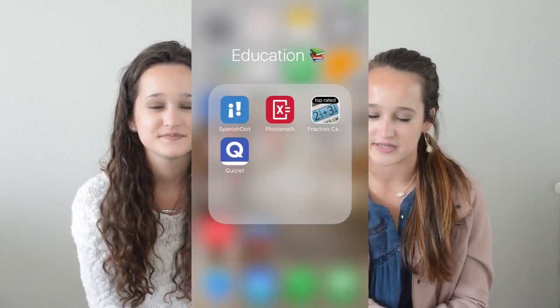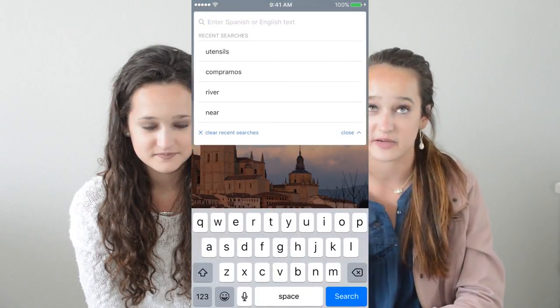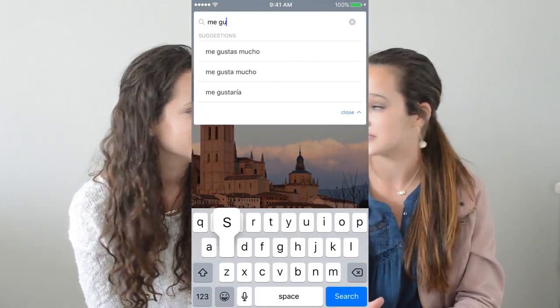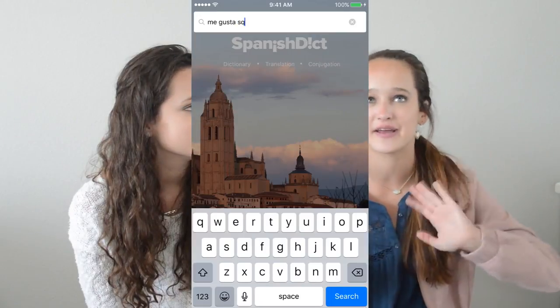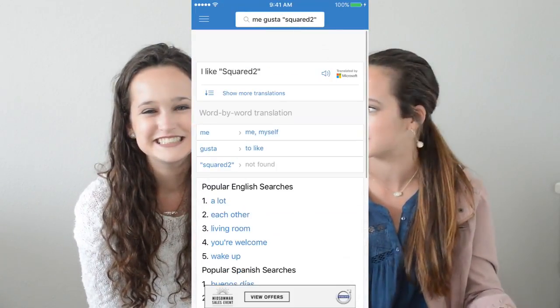Another one that I love is Spanish dictionary. We are both in our 3rd year of Spanish. I really like this year so far. It's going good, yeah. So if you're working on your homework and it's giving you sentences and you don't really know what to do, or there are little words, verbs especially, sometimes Google Translate, I know teachers mock it and make parody videos about Google Translate, doesn't always get you the correct things.